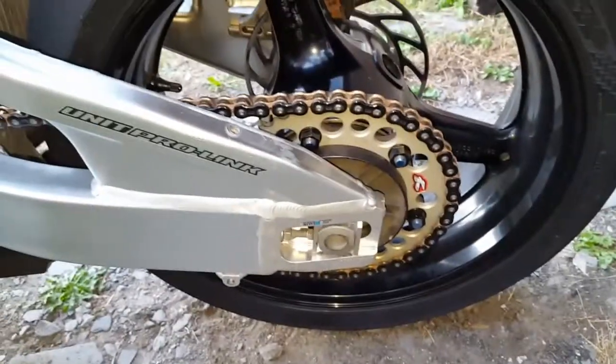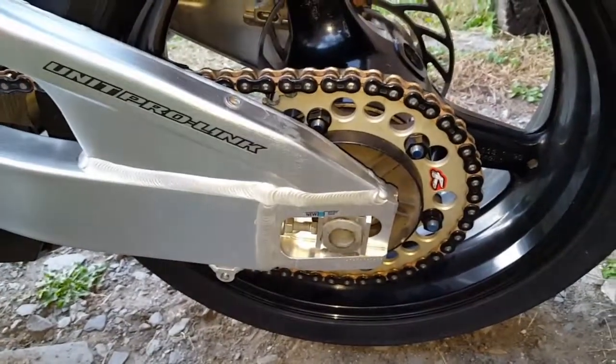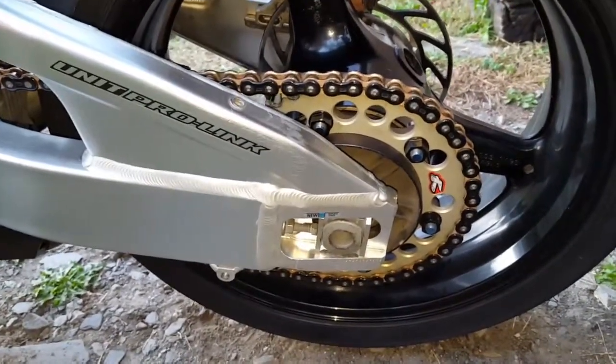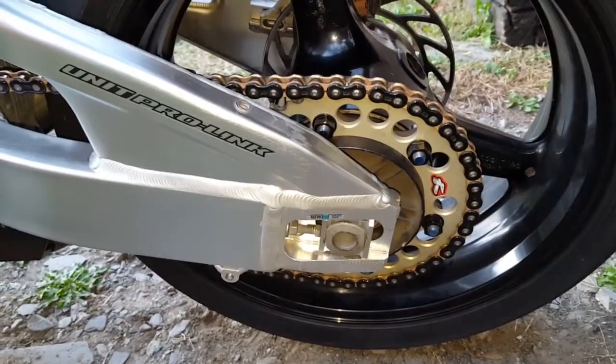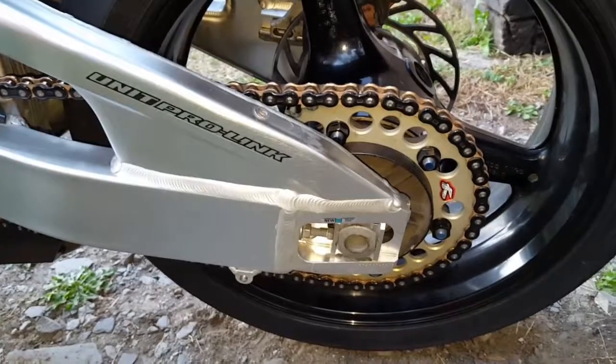Anything that's a liter bike is going to have a 530 chain. In this case, it was a 520 chain conversion with a Renthal aluminum sprocket. It's a 7075 T6 aluminum. Really good stuff, really hard aluminum. I've had no problem using these with 1000cc.